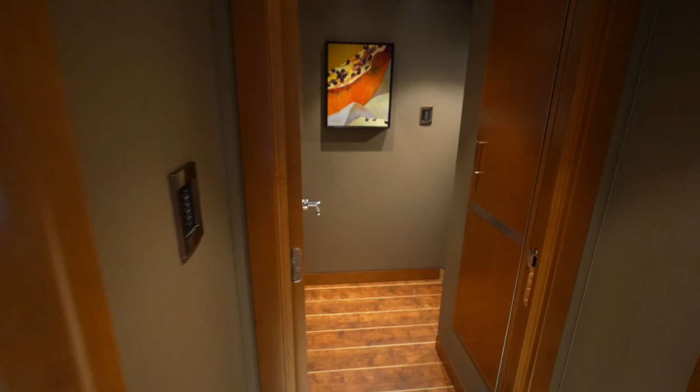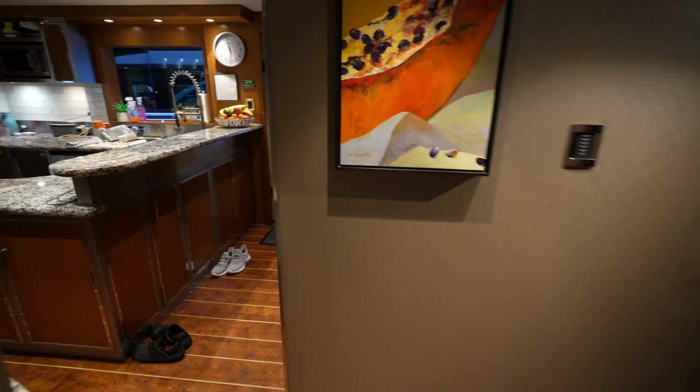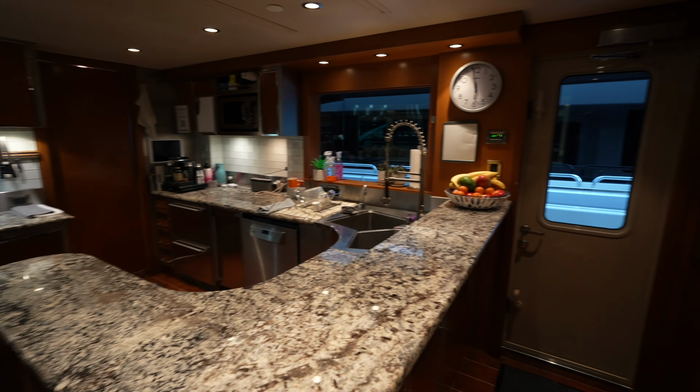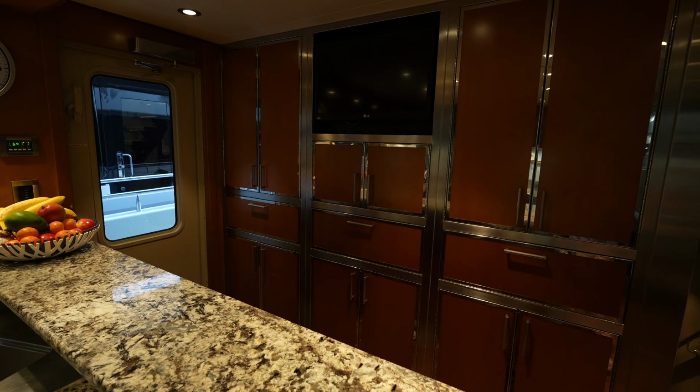And then I mentioned a second way to access the galley, and that's through this door, which grants you access into the crew domain. So if we turn this way, this is where we find the galley. The crew has a side access door, a ton of storage built in. There's also a TV.